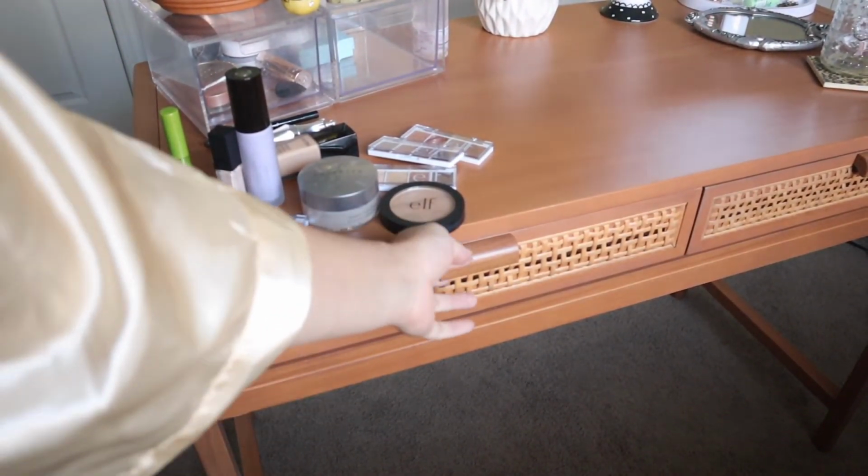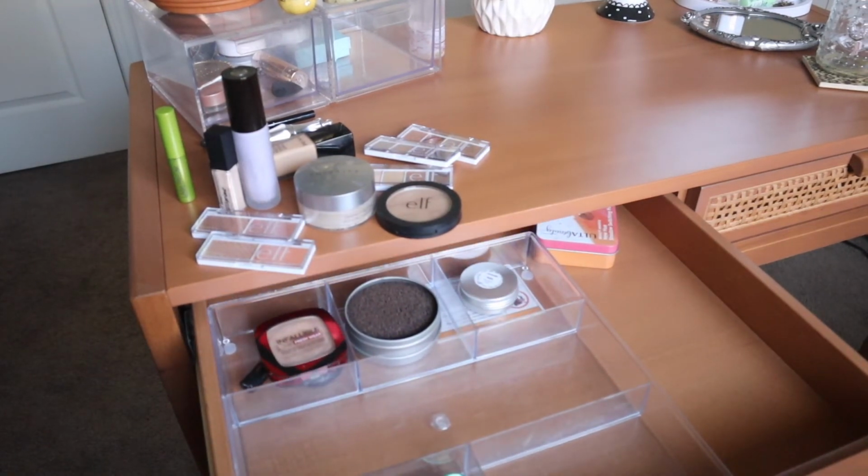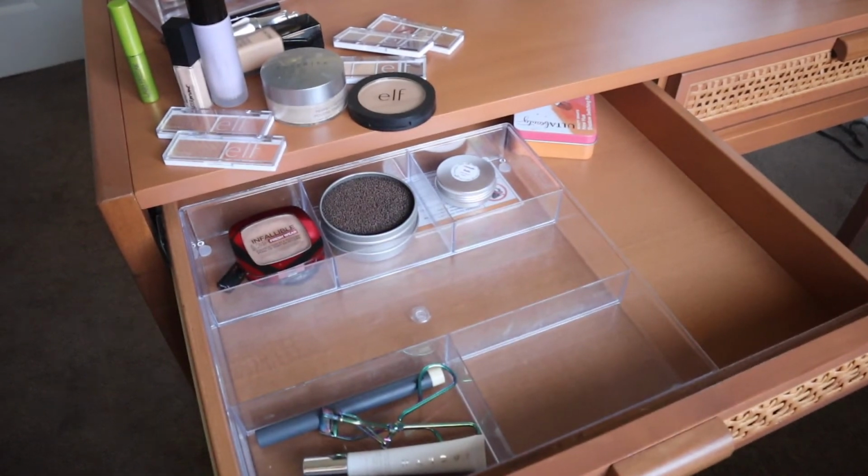Put away with my new vanity drawer. I'm so excited. Okay, let's do this.